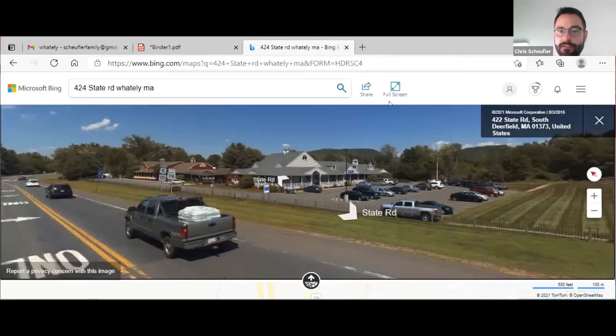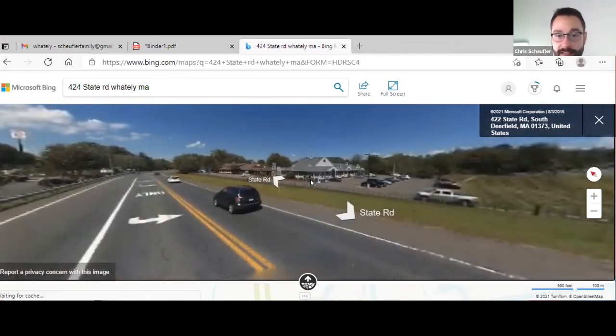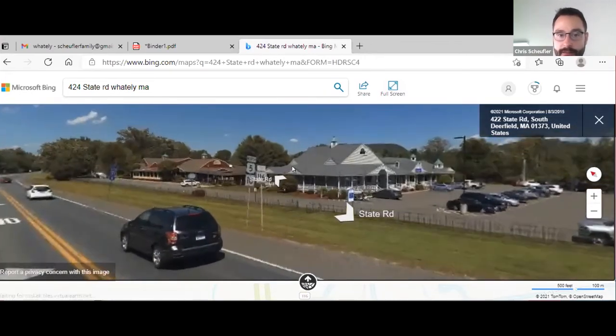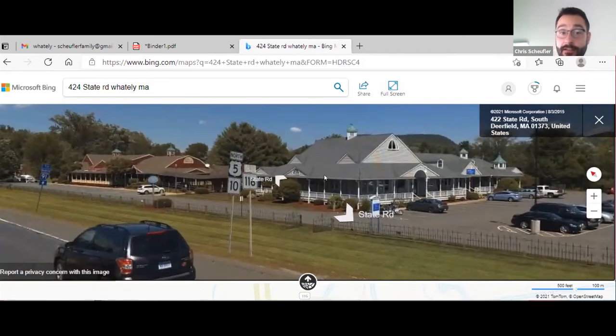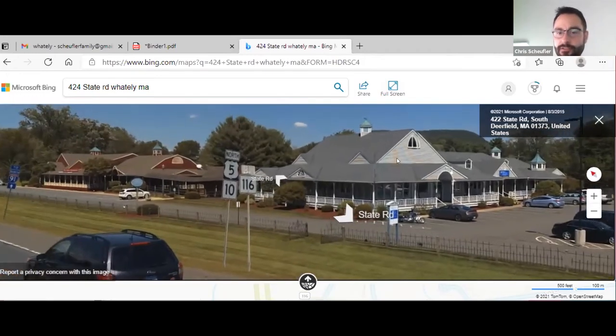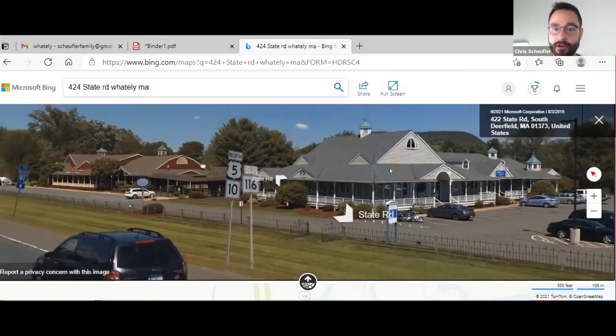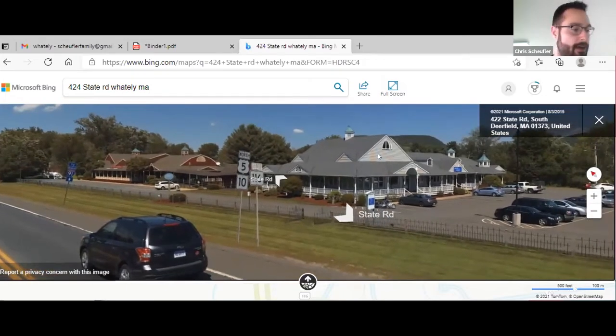Just to get us oriented, I brought up the Google Street View to show everybody exactly where we're talking about. This is the Sugarloaf Estates, a three building condominium site. This is building B, formerly used as a medical office.